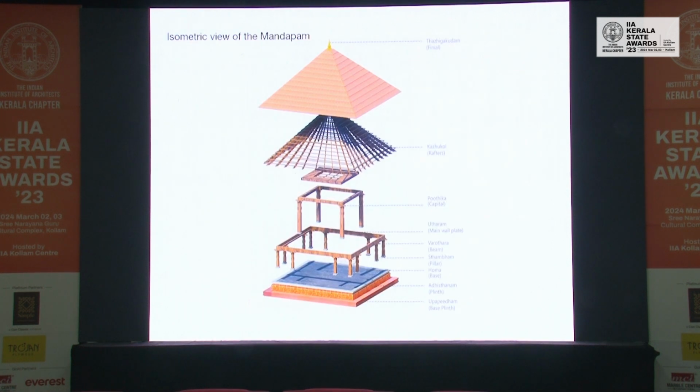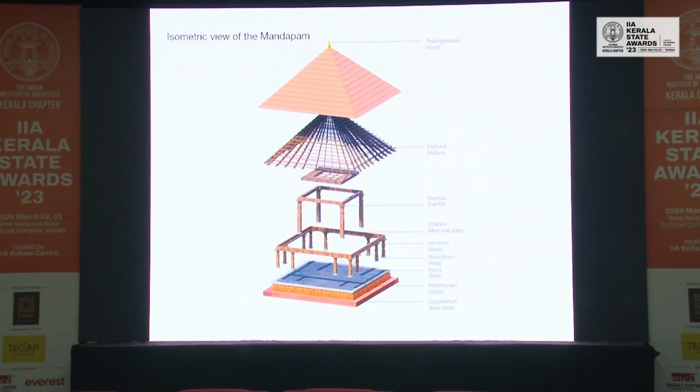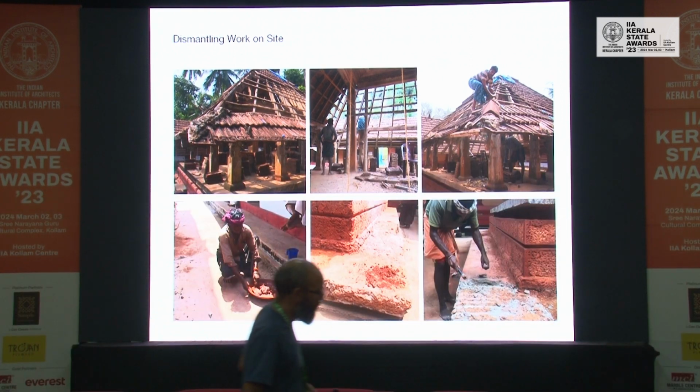Our conservation philosophy combines both preserving existing stone and laterite fabric to prevent further decay while restoring or replacing deteriorated timber with original materials. We can see the isometric view here, which shows a substructure in laterite and superstructure in wood. Then we can see the dismantling work, where images show workers removing the deteriorated timber roof structure, termite-infested structural pillars, and cement plaster from the mandapam.